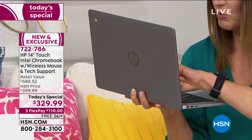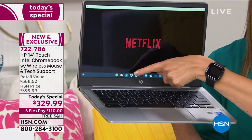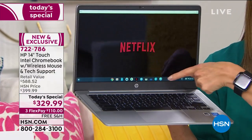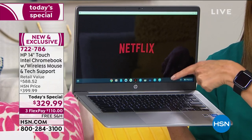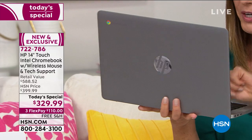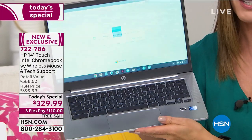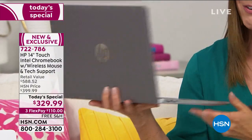I'm going to just switch over. And what I love is that everything is right here at your fingertips, all those shortcut buttons. So you've got all those little shortcut buttons right there. So whether you want to watch Netflix, whether you want to check your email, whether you want to go to Facebook, whether you want to do a little browsing on the web or work on a document, everything is right there at your fingertips.